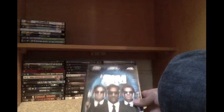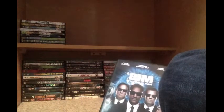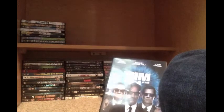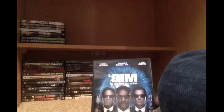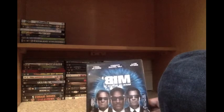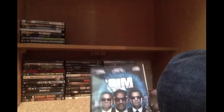Men in Black 3. It's a good movie, and it's actually based on a comic. For those who don't know, it's based on a subsidiary of Marvel, along with Kick-Ass. The Kick-Ass movie franchise is also from a subsidiary of Marvel. I found that out when I started getting into Men in Black a bit. I also like the song that Pitbull made for this movie, Back in Time.